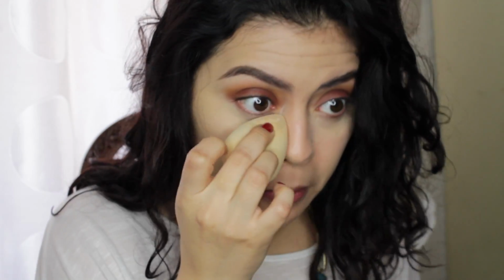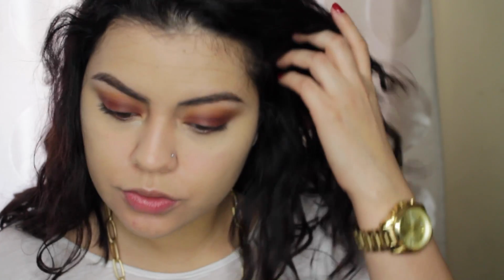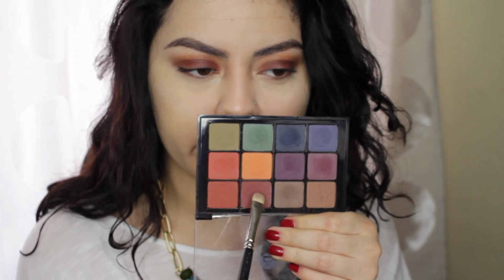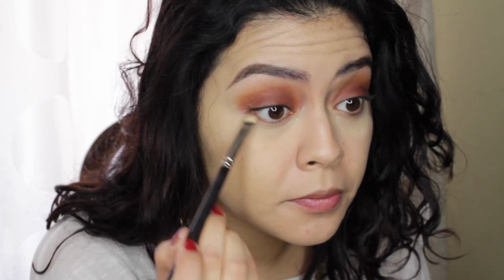Okay, I'm going to take my little blending, no, I'm gonna use this one, 239, and I'm gonna go back to that red shade right here, and I'm just gonna pop this on the bottom lash line.